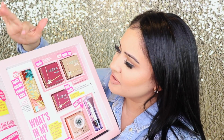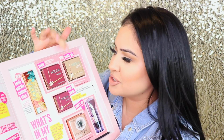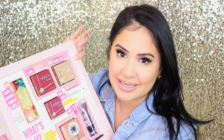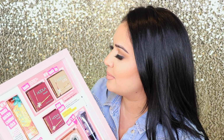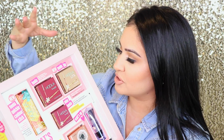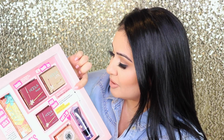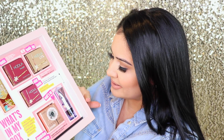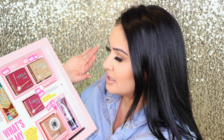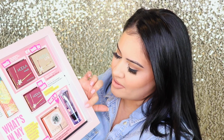So when you open it up, you have these fun products. They recently launched the Hoola Quickie Contour Stick. They have the original Hoola, which is already out. They introduced Hoola Lite, which is basically a lighter version of the Hoola bronzer. I kind of wish they came out with a Hoola Deep or a Hoola Dark for deeper skin tones, but I'm hoping they're going to come out with that very soon. And then they have a Hoola Mini, which is so cute. They also have Dandelion Twinkle, which is their new highlighter, and then the What's Up, which is already in their collection. So basically the new products are Lite, the Hoola Quickie Contour, and the Dandelion.